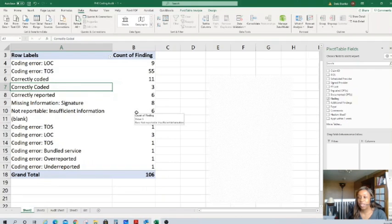Now, remember I told you how Excel is very picky? Correctly coded and correctly coded literally are reading the same thing, but because I used a capital C here and a lowercase c here, it's looking at that as two different entries. So now I'm going to, again, further compress my sheet.